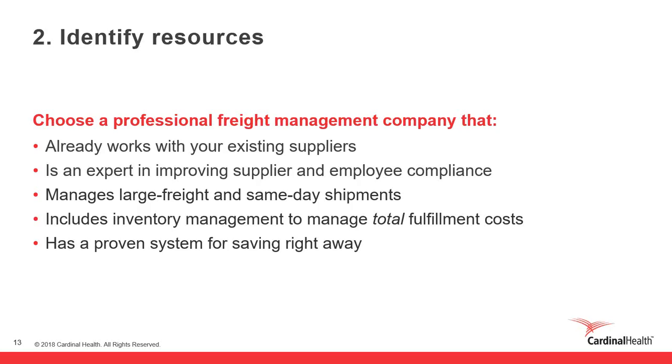You want a freight management partner to focus on inventory management and total fulfillment costs, starting with the freight, but back to using data and analytics to include and improve inventory management practices as well. Again, the goal being total and full visibility to your complete spend. And finally, you want a freight management partner to have a proven system for driving savings right away. Again, it gets back to speed and the generation of savings for your overall program.